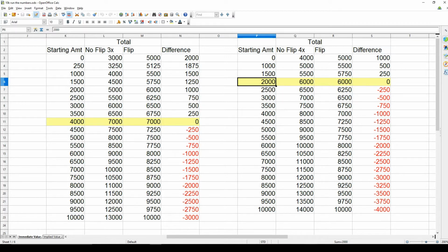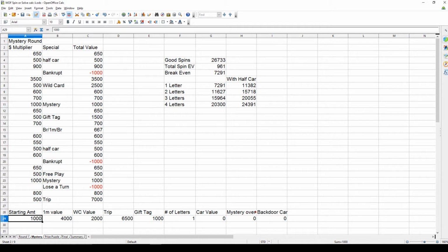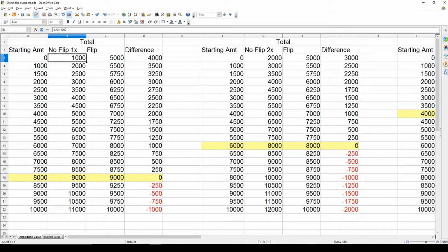But what happens when we introduce the implications of future spins? At this point, you might be wondering, why would it matter whether or not we're going to keep spinning after we decide what to do with the mystery wedge? And the answer to this basically comes down to the fact that spinning gets worse for the player the more money they have. If you only have $1,000, then there's a lot of incentive to continue spinning in order to build up cash and prizes. However, if you have $10,000, then the liability of hitting a bankrupt can outweigh the benefits of potentially accumulating even more money. So the net result of this is that if we plan on spinning the wheel several times either way, then we figure to make a lot more than $1,000 over the course of the puzzle by not flipping the mystery wedge, and perhaps a bit less than $5,000 by flipping the mystery wedge.